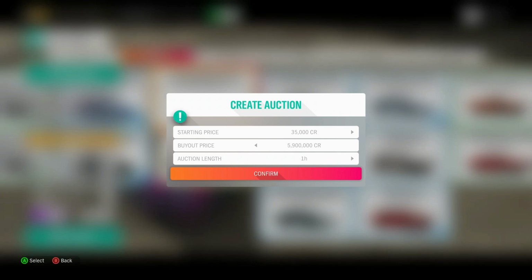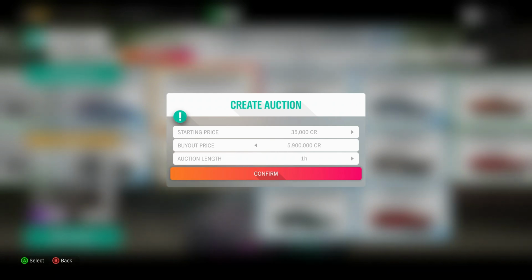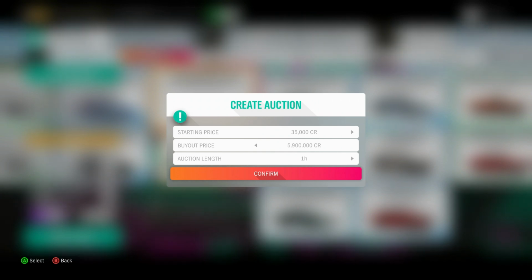Today it's 5.9. At midnight tonight, it'll raise to 7. Then 24 hours later, back down to 5. What do we call this? We call this a seesaw mechanic in the business. It doesn't know where it's going to land. It's either going to sit at 5.9 and hold, or it's going to raise to 7.2 million credits.